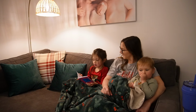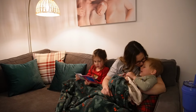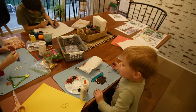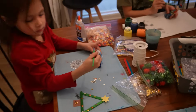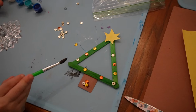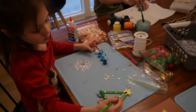Ooh, we have some bags with a tag over there, don't we? All right, we've got some fun crafts going on in here. Oh, Michael, did you mix all of your colors? Wow. You starting on a snowflake? Oh, you made a cute ornament. That's so good. I put it in a pattern. I see that. I love it.